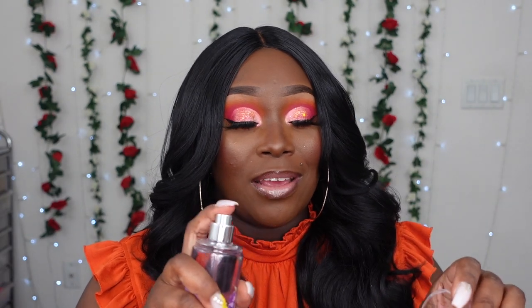But y'all, I sprayed her. I sprayed her again. I was like, what? Oh my God, this smells so good. This was only $5.99. I don't even know what brand this is, but it smells really, really good.